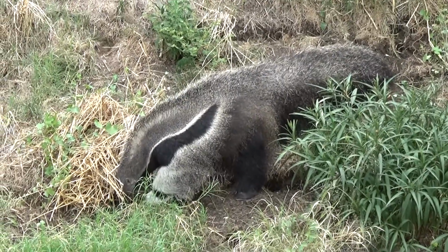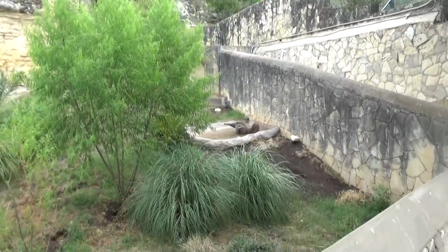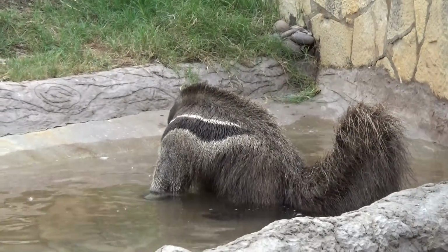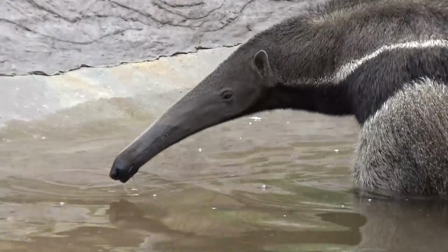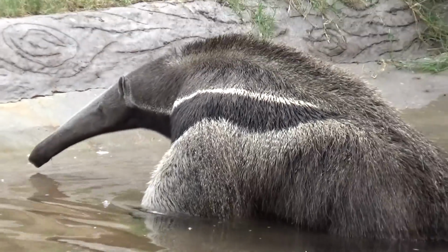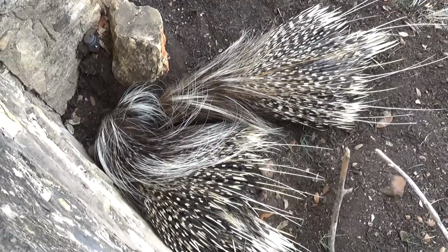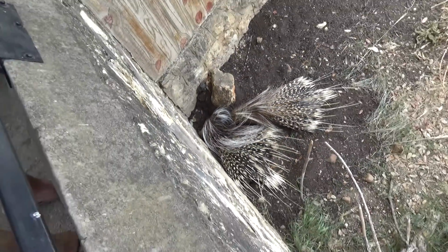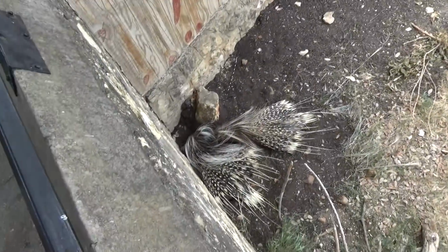Here we got a giant anteater doing what giant anteaters do, eating ants. And then we got another one taking a bath. Oh, look how cool you are. The giant anteaters are pretty awesome animals. A couple of porcupines here. Interesting that they're deciding to sort of dig and hide, and they have a really big place to hang out, but they're doing so right next to the people.